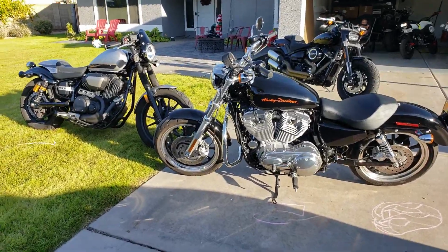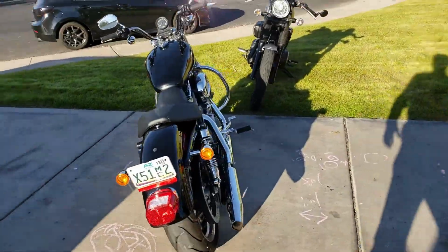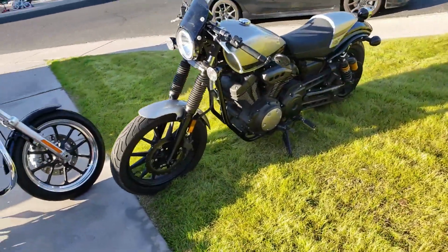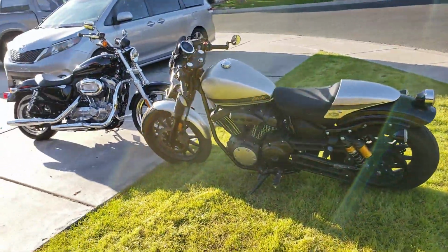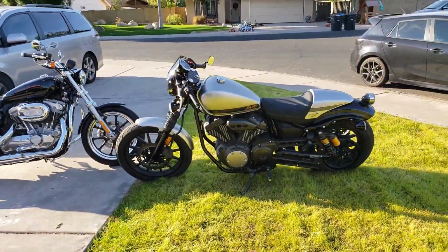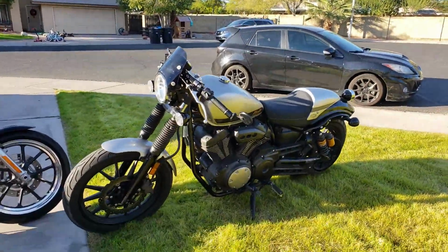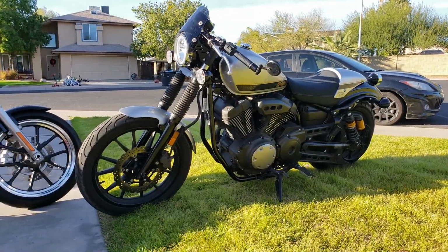I've ridden both bikes, and I personally lean towards the Yamaha for ride, and I think the Harley looks wise edges it out a little bit, but it all comes down to personal preference. Nowadays you'll probably have a little better luck getting a Yamaha Bolt for a little bit cheaper. The ones I buy are anywhere from like $3,500 up to, you know, $5,000 on the high end.